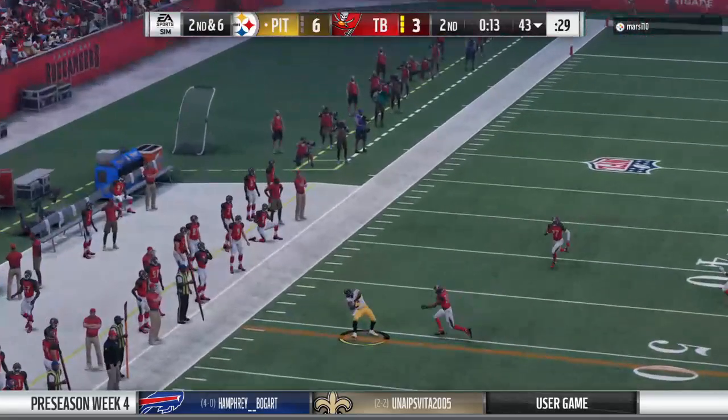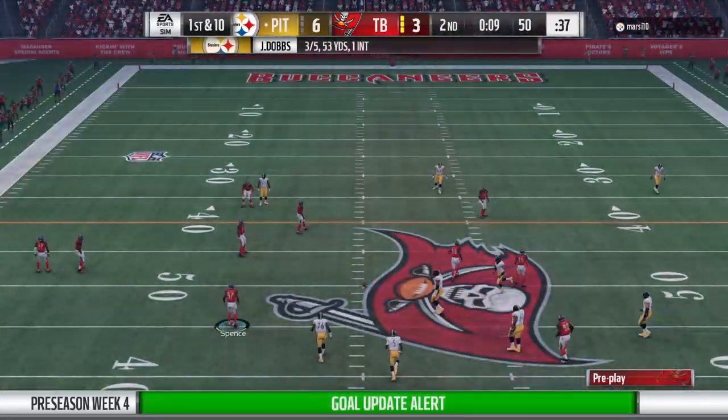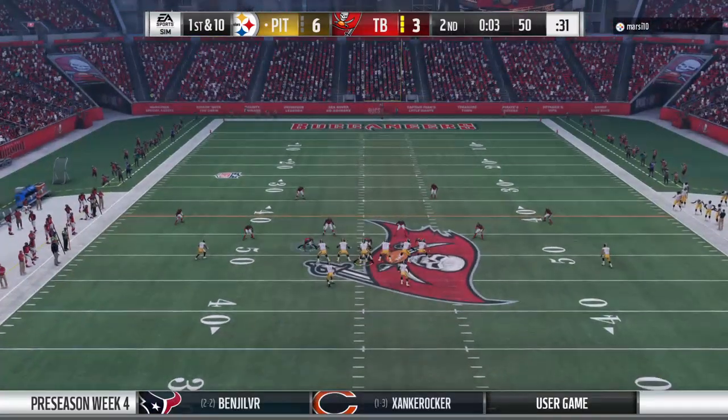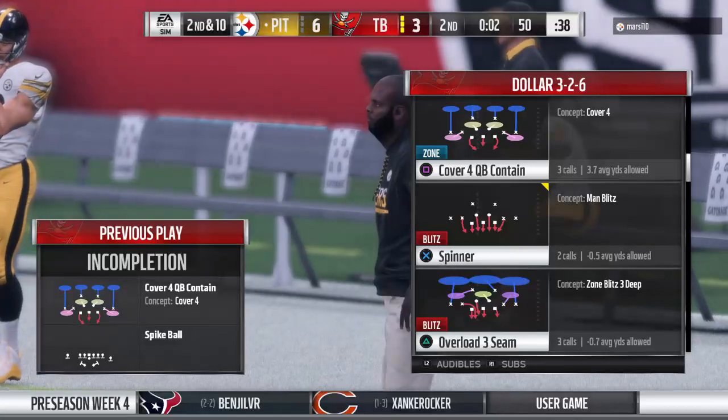Back to throw Dobbs. Throwing the out route, incomplete. It's Rodgers. Call it a gain of 7, and it gets him a new set of downs. And now the clock will stop as he's able to get up and spike it here.